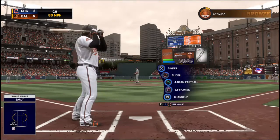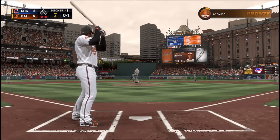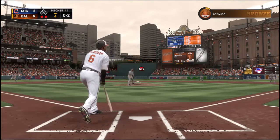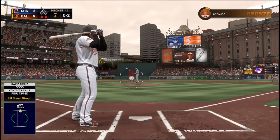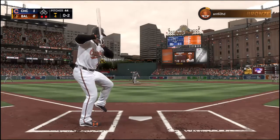Oh, had him chopping at that one. It's 0-1. Well, that's a true indicator he's looking for a fastball in. He wanted to spin to win right there and knock one as far as he could. He got the off-speed pitch inside, and he pulled off of it. Oh, right there, sometimes you can just miss a ball.